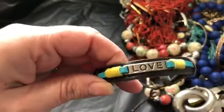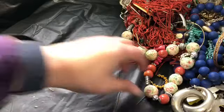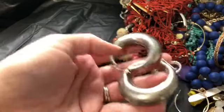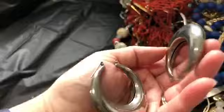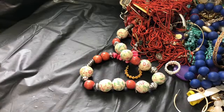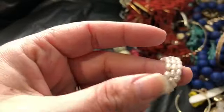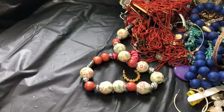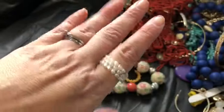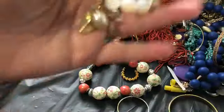This is just a fun leather love bracelet. It will go in a bracelet lot. Pair of tin earrings. Probably in an earring lot. A little pearl ring. It's pretty. I don't know, probably a ring lot, but I might sell it individually. I like it. Maybe I'll just keep it. This is fun.